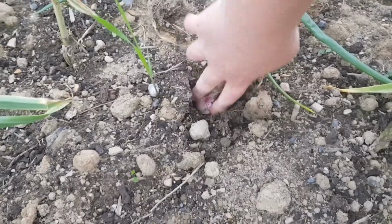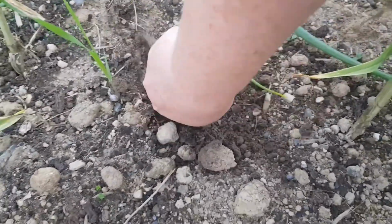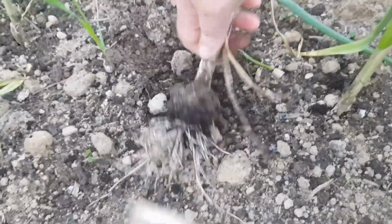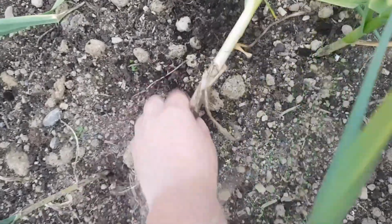Oh, that's not bad. Oh, it's a lovely colour too. Yeah, that's not so bad. I'll put them in the greenhouse to dry. The rest of them I'm not too hopeful, but sure.